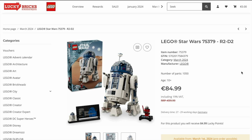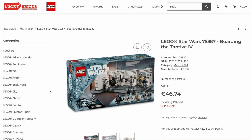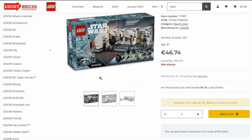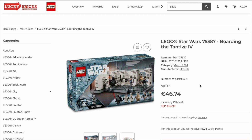Similarly, you can do the same for the new R2-D2, which is coming out as well in March. That one is also below the retail price. And, yep, you guessed it, below retail again for the boarding corridor of the Tantive IV, with that oh-so-fantastic Fives minifigure, which everybody absolutely loves and adores. Yeah, no sarcasm there whatsoever. Nonetheless, good set, nice to have, discount, yes please, off you go and grab it.